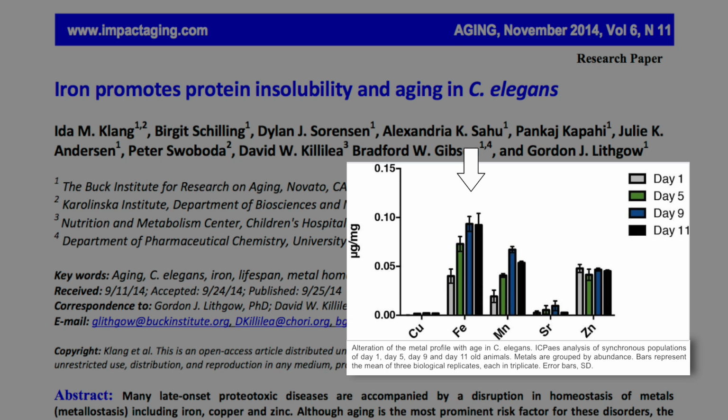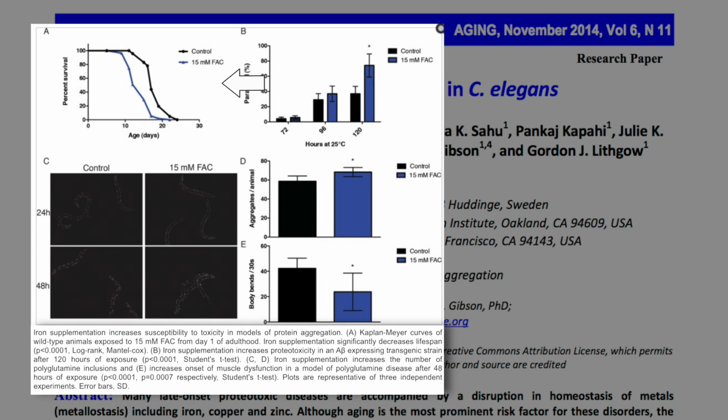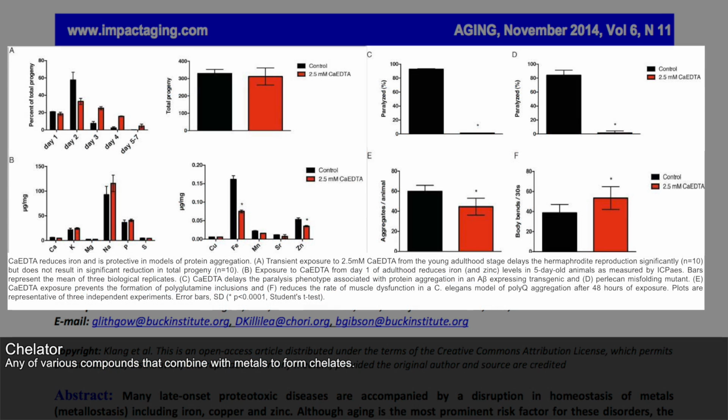And so we did a couple of things. First of all, we fed exogenous iron, so we increased the iron levels in the media, in the diet. That accelerated aging, so it shortened lifespan, but it also accelerated the accumulation of insoluble proteins. So it accelerated this molecular pathology of aging. The other thing we did was to feed the worms an iron chelator. In that case, the iron levels did not rise during aging, and the worms lived longer, and it protected against protein aggregation as well. That was going to be my next question, actually. So it all made sense. Right.